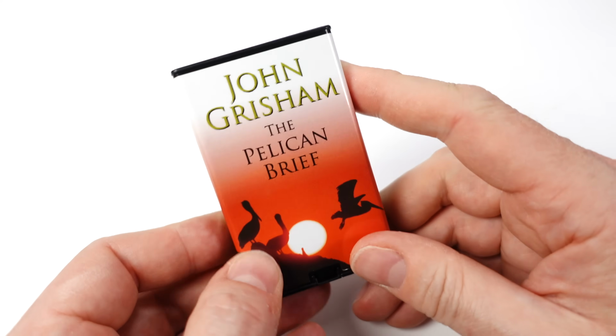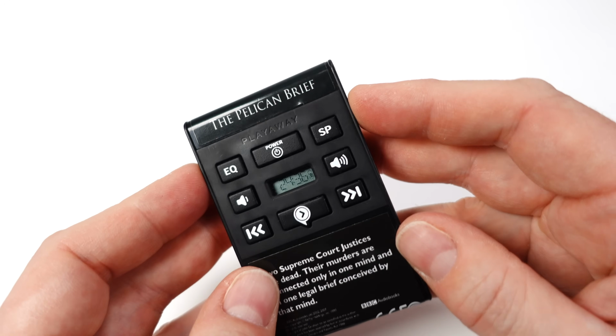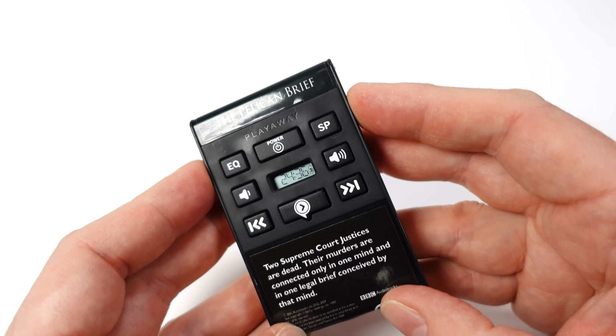Yeah, let me have another listen to this through some headphones, see if I can notice any kind of artifacts on the compression.